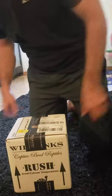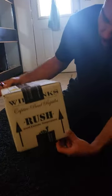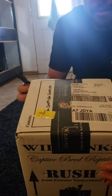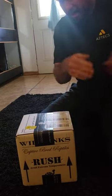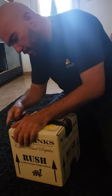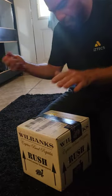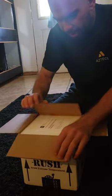Today is the day. Unboxing my Guyana boa constrictor from Wilbanks. Pretty nice box too. Nice and sealed up. Nice, got a little paperwork.